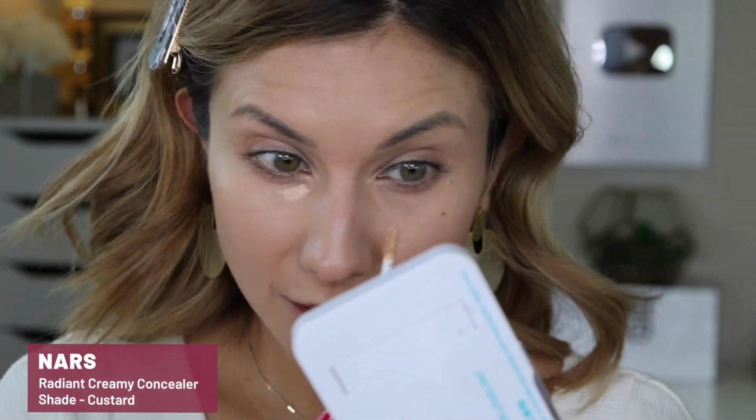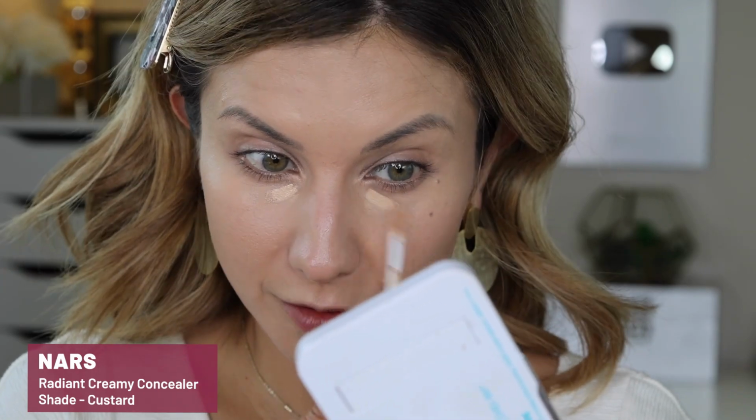Okay, that's pretty. See, that just totally canceled out any darkness I had. I do want to go in with a concealer though and kind of brighten things up. I've got 3 options here, and I'm going to go with Custard. That is one that I've used in the past. So I'm going to use that under the eye just to kind of brighten this a little bit. I'm not going to use much because again, that color corrector has done most of the work for me already.